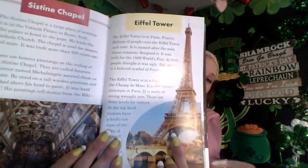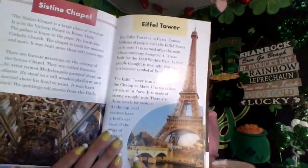Ooh, let's talk about the Eiffel Tower. That's what the Eiffel Tower looks like. You can climb to the top and see out far and wide. The Eiffel Tower is in Paris, France. Millions of people visit the Eiffel Tower each year. It is named after the man whose company designed it. It was built for the 1889 World's Fair. At first, people thought it was ugly, but now it is a beloved symbol of France.